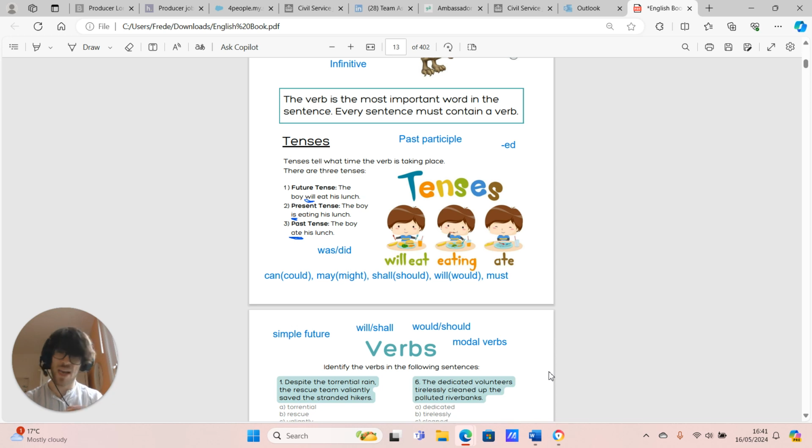He's going to, but in a bit, right? Otherwise, you can say the boy would eat his lunch and the boy should eat his lunch. It's still referring to the future. Now, will and shall, or would and should, are modal verbs. What modal means is it's about the possibility of something happening.